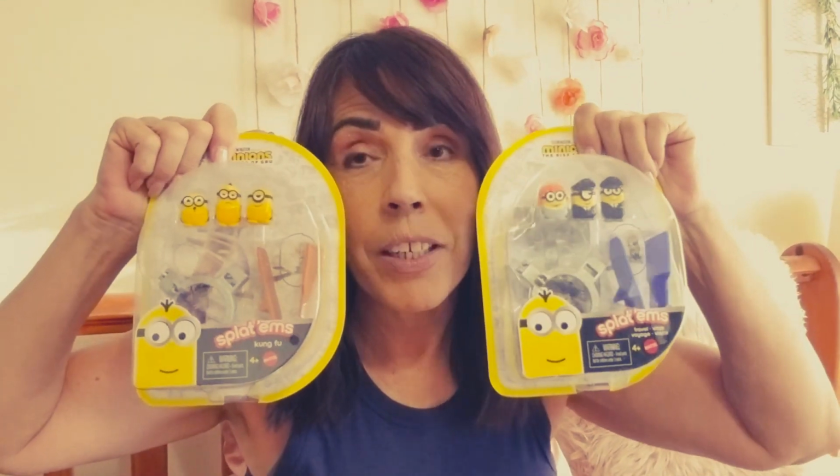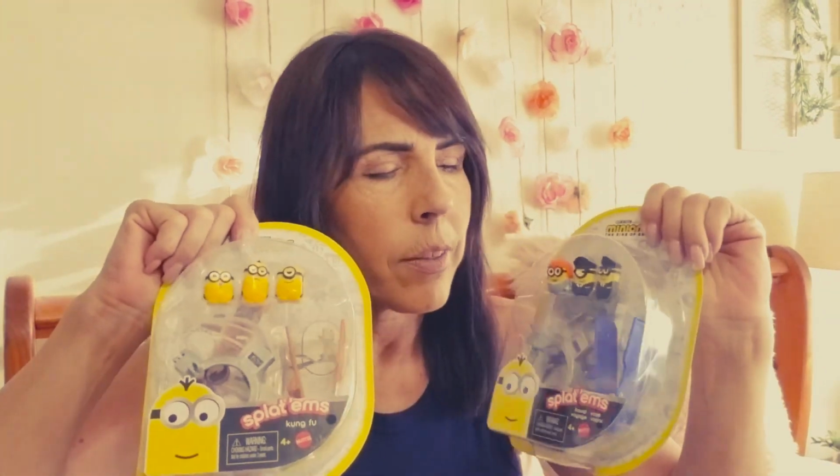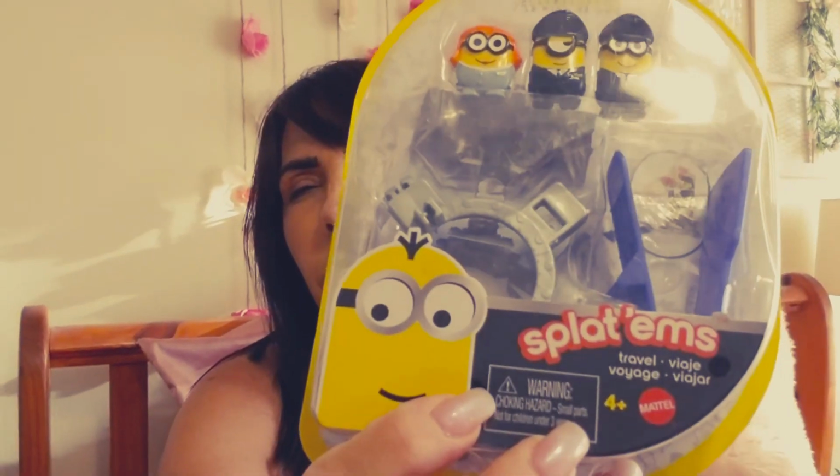So I found some more of these Minion toys. I grabbed some more because they make great Christmas presents. And I got a couple of each. I hope the lighting's okay because, you know, it is later in the day.